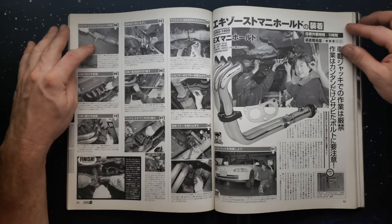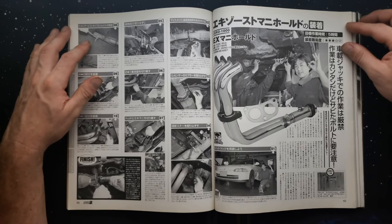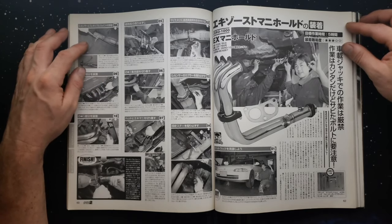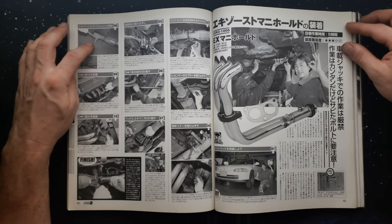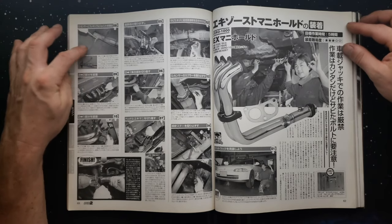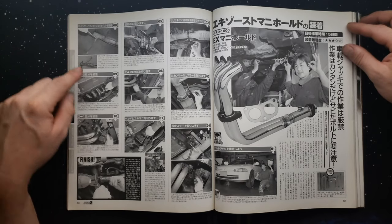Can you do that on the Cappuccino? I don't think you can. You might be able to. Can you get the outlet pipe off with the O2 sensor on it? I don't think you can. I think it's in the way. So in a Cappuccino, I think you have to take that off first. I always take that off first, and then fit it to the extractors.